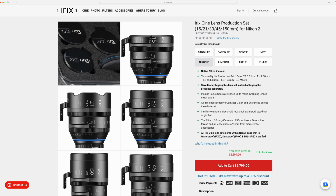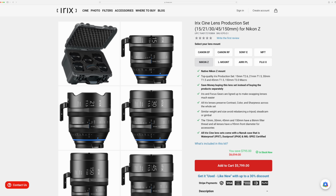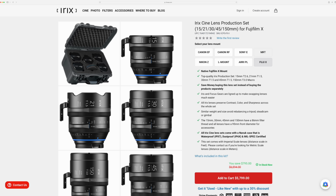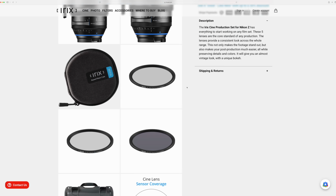And to continue the conversation around Z mount lenses, IRIX cine lenses have now released a set for native Z mount in 15, 21, 30, 45 and 150 millimeters, all at various T-stops. They come for 8 different mounts and it's exactly the same price for all of them. And IRIX has stated, well, we now have native Nikon Z cine mount cameras in the red cameras. Well, we may as well have a native set of lenses to go with them.